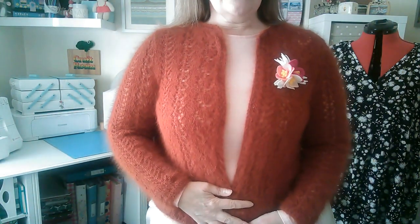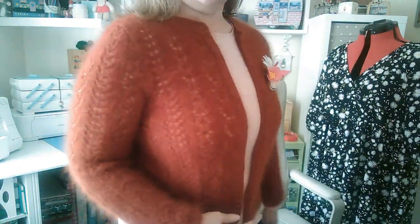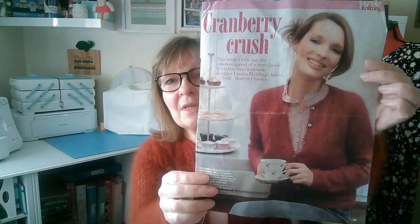So let's start with knitting. I have a finished object. This is the lace cardigan by Louisa Harding, and I have had terrible trouble with this cardigan. I started it a long time ago and it was my Back to the Future project for March, so I'm glad it's finished. It was a pattern out of an old Woman's Weekly magazine, and in that it was called Cranberry Crush, and I just had problems with it because of the lace work.